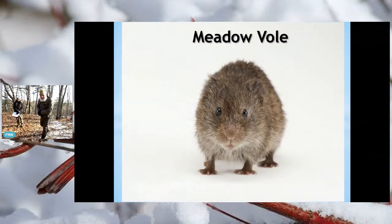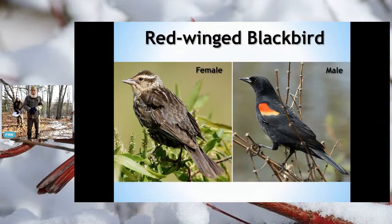Next up is a red-winged blackbird. So many birds migrate to survive the winter. So they go further south where the rivers and lakes don't freeze and where there's more food to eat. Red-winged blackbirds are one of those.